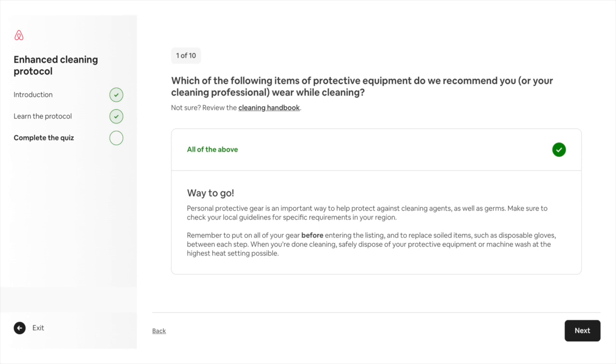The right answer is all of the above. So you get, way to go. If you had actually answered the wrong question, Airbnb would tell you, oh, that's the wrong question, go back again. So you can fail, right? Until you find the right question.